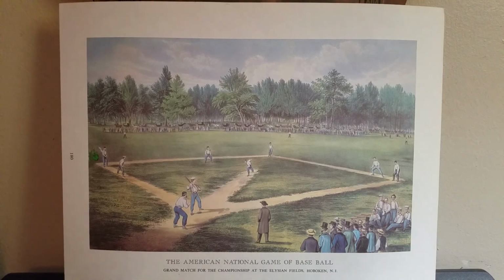Now you'll see in front of you the famous image, the American National Game of Baseball. Grand match for the championship at the Elysian Fields, Hoboken, New Jersey. What is widely considered to be the first game of baseball ever played under the rules of baseball as we know them today took place June 19th, 1846 on the Elysian Fields. The team that is credited with creating the rules of baseball were the New York Knickerbockers, led by Alexander Joy Cartwright, who is in the Hall of Fame as the father of baseball.